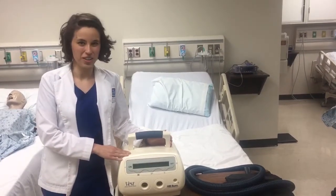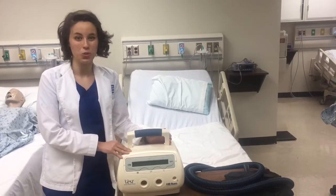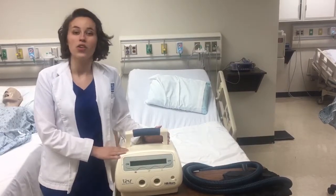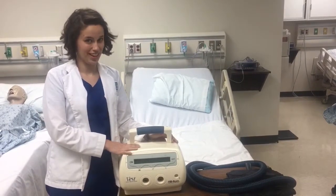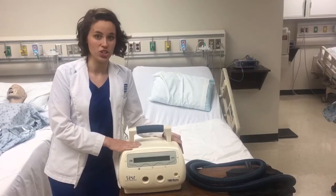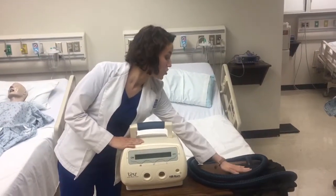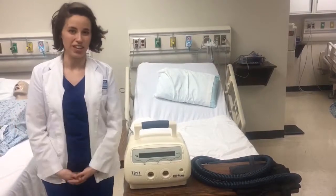Today I'm going to be talking about the use and benefits of the vest, which is high frequency chest wall oscillations, a form of airway clearance therapy. There are three parts to high frequency chest wall oscillation devices. You have your air pulse generator, which creates the vibrations used for the airway clearance, your hosing, and your non-stretching inflatable vest, which is what is applied to your patient.